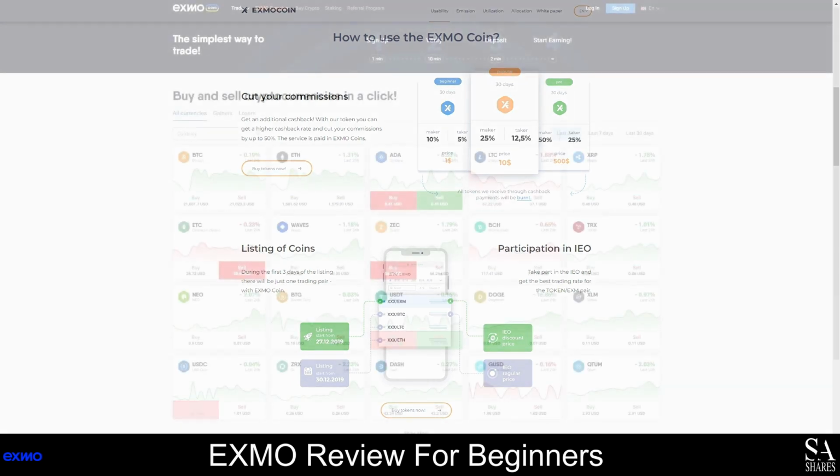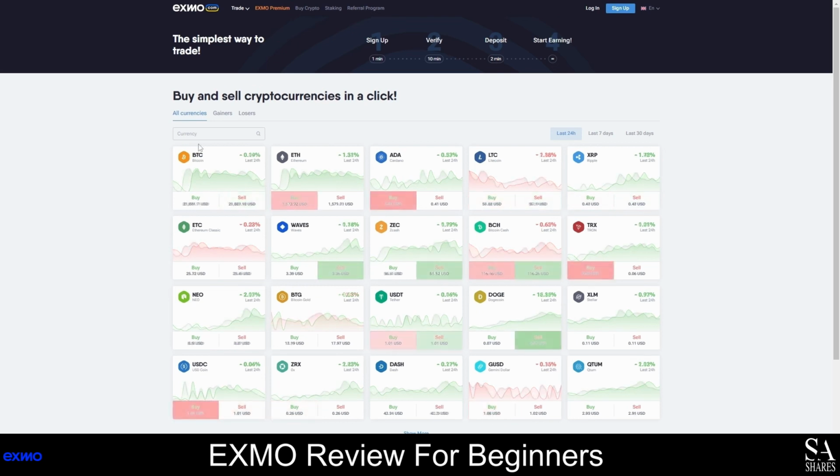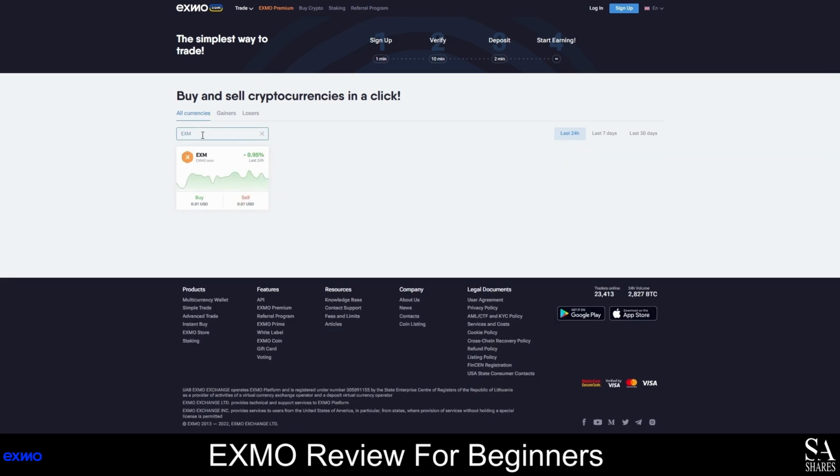You can easily buy EXM directly from EXMO's trading exchanges. When you use the Simple Mode exchange, simply type EXM into the search field, click on Buy, and complete the transaction.